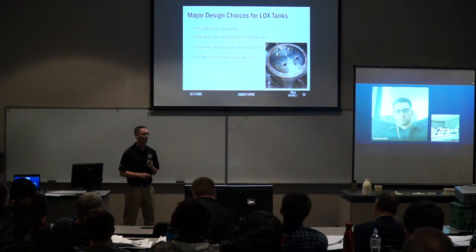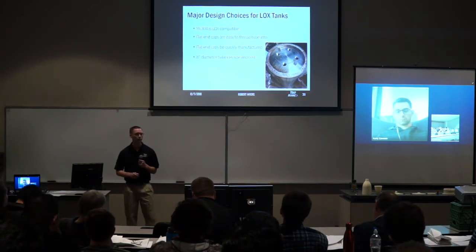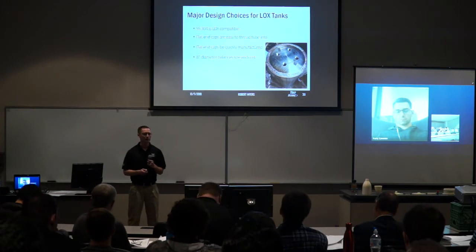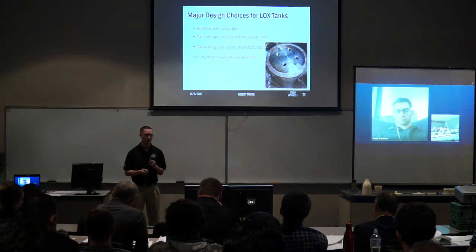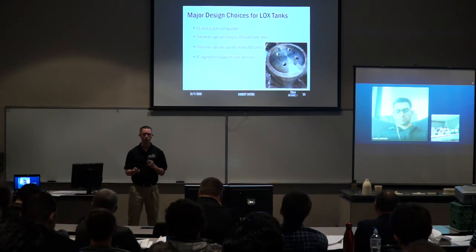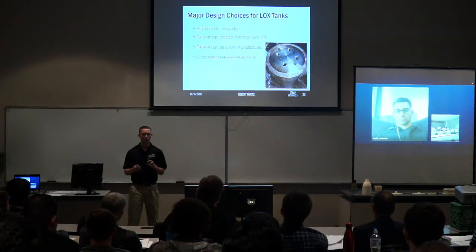These are some of the major design choices for our liquid oxygen tank. We chose to use stainless steel 304 as our material. This is because it offered a good balance between cost, LOX compatibility, and strength. The two other alternatives we could have used were aluminum or stainless steel 316. Aluminum is weaker, and it also has problems with cryocycling. 316 is stronger and more LOX compatible, however, it's much more expensive.